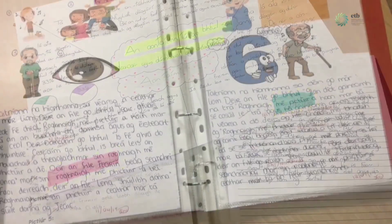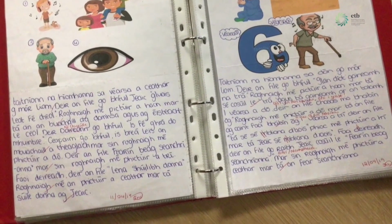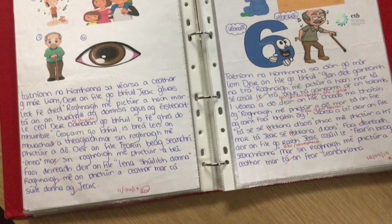A mixture of assessment types to suit all learners is used in the Irish department, including regular class tests, classroom-based assessments and exams.